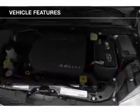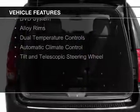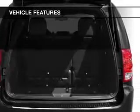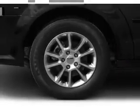The features include electric trunk, leather seats, Sirius XM satellite radio, digital audio input, steering wheel controls, a DVD system, alloy rims, dual temperature controls, automatic climate control, a tilt and telescopic steering wheel.